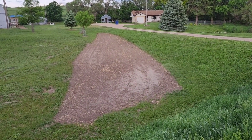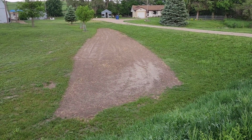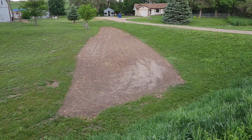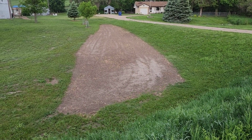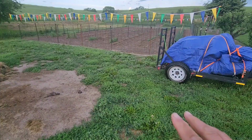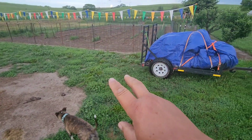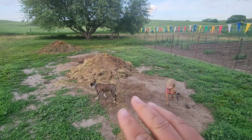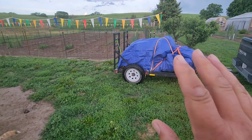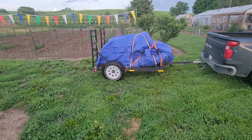Probably should pick up some buffalo grass and reseed this while we're getting some rain here in the spring. Or I got a couple big sprinklers we could put out here, but this is going to be so much nicer. All right, we're going to start a whole another compost pile right here with this. I don't want to mix it with our compost in the making because this is already composted all the way down and is usable in its current form.